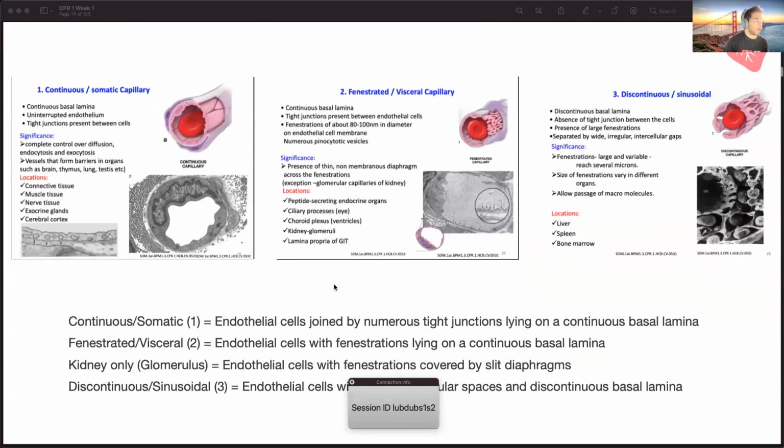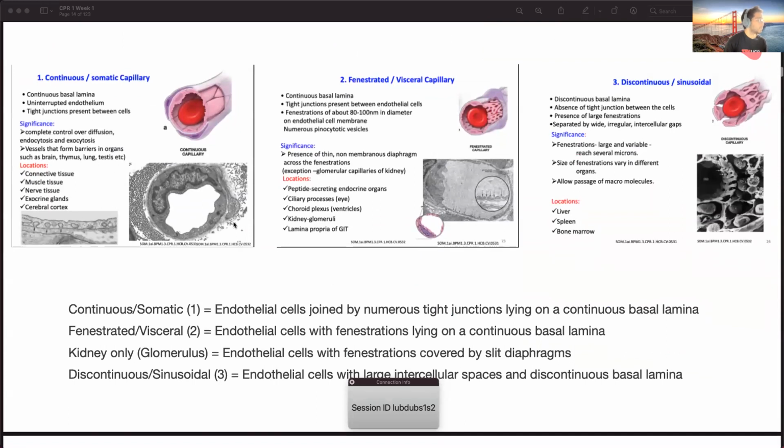Now, I'll tell you guys how I learned it. So the continuous somatic capillaries, right? This was the answer, right? The characteristics are the continuous basal lamina, uninterrupted endothelium, and tight junctions. Now look at all of the locations that it's going to: connective tissue, muscle tissue, nerve tissue, exocrine glands, and the cerebral cortex. If you guys kind of think about it, right?